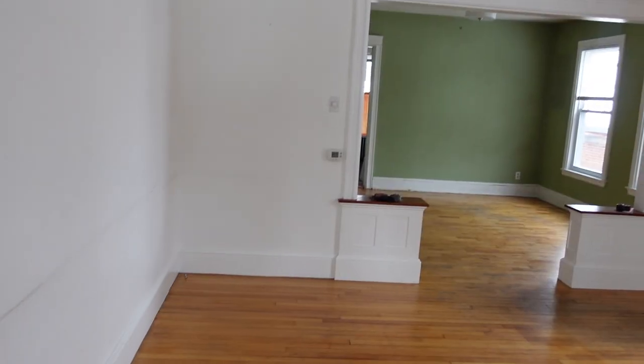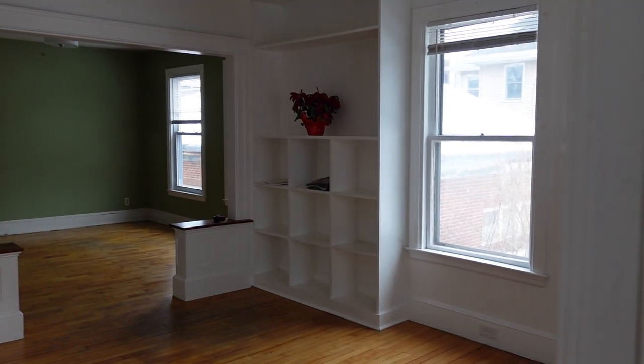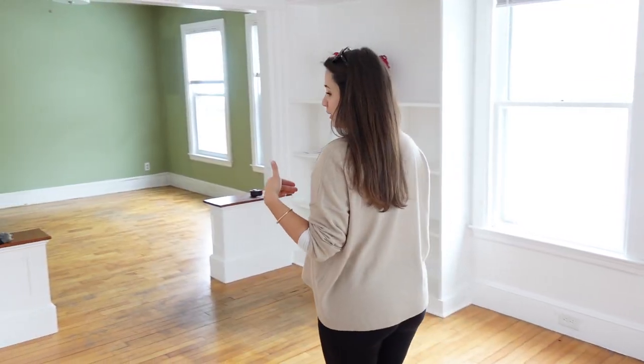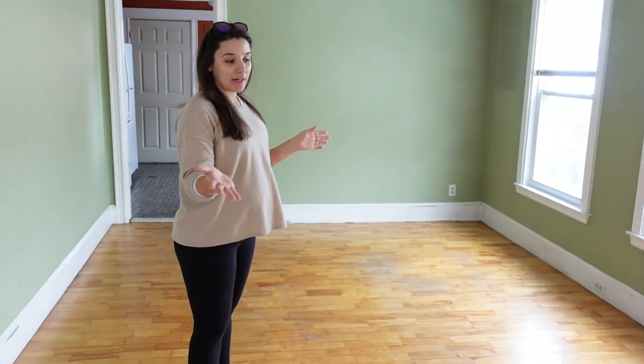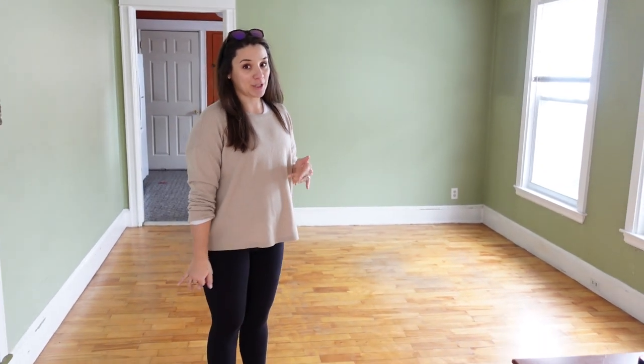So come on in. This is the living room space. We'll have a TV, couch, etc. This is a nice, open common space. And then we'll walk through here. The living room leads right into the dining room. This house was built in 1890, so I don't know if these are original, but it definitely has a little bit of charm, which is great.